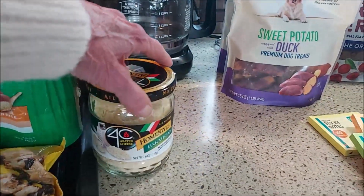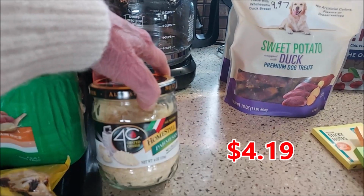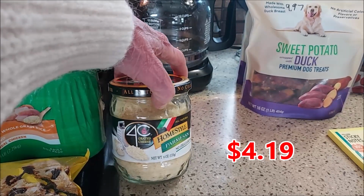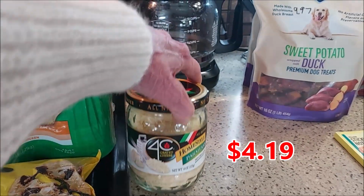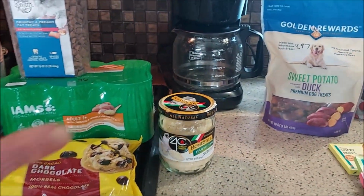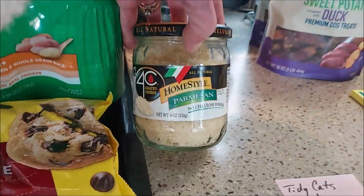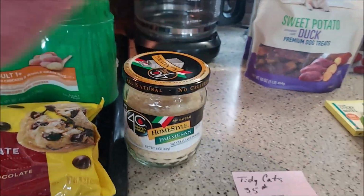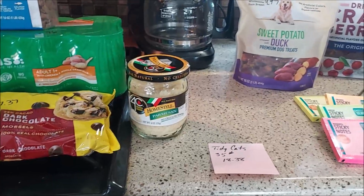And I didn't put a price on this, but got some Parmesan cheese for Tim. It is shelf stable until you open it, but there's no fillers in there. There's no cellulose or stuff in there that you don't want. We got that at our grocery store, Hannaford, because that's just where we happen to be.